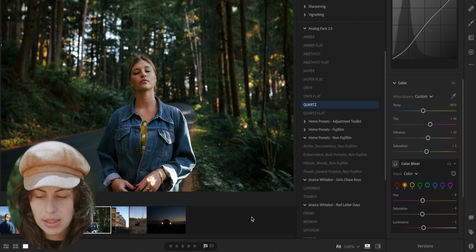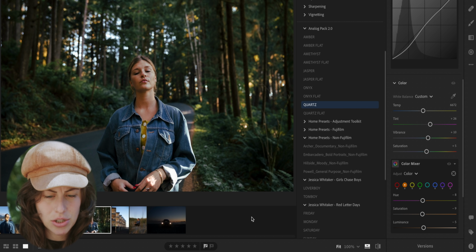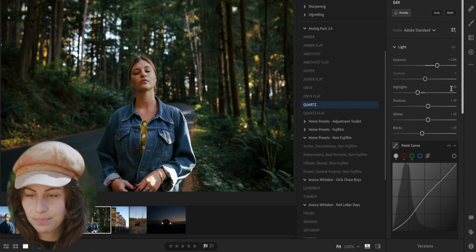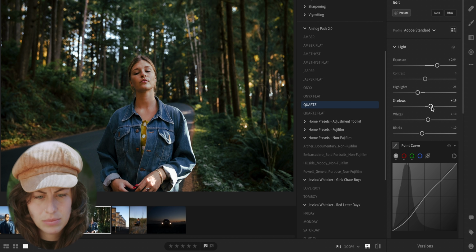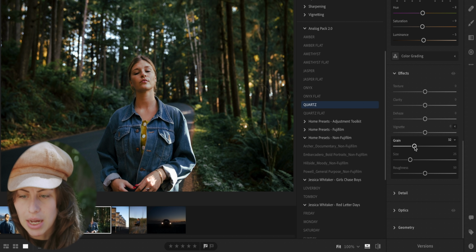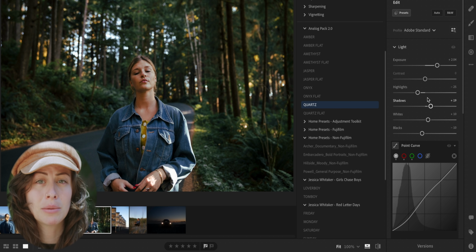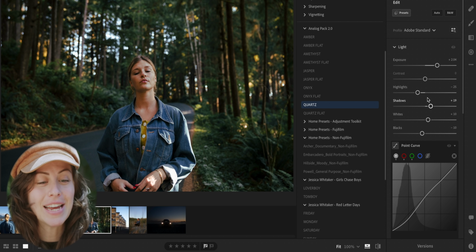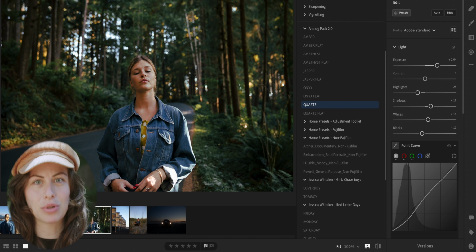I'm going to press the backslash button on my keyboard in Lightroom to show the before, and then again to show the after, so you can see the difference of where it started and where it is now. I always find that very helpful. I'm also gonna lift the shadows. And honestly, that looks gorgeous. I could really keep going. I wanna add some grain, but even just with like three simple adjustments, this is an entirely new and highly improved image.